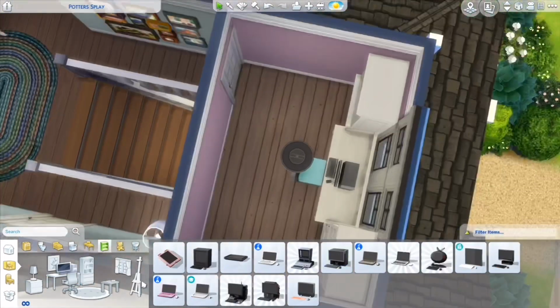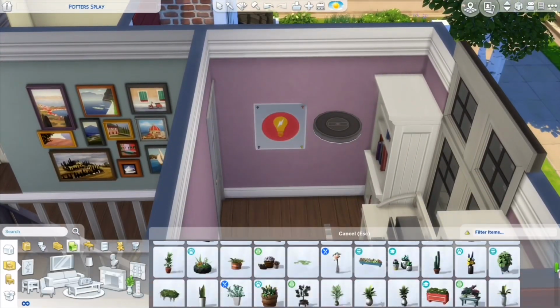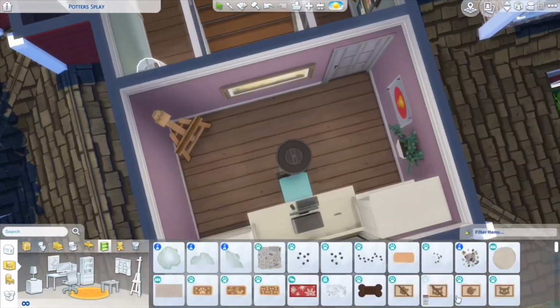But this is the office. It's just a little room. It's pink just like the bedroom. And it's just a nice little study. It has nice views. I had to build in Willow Creek again.